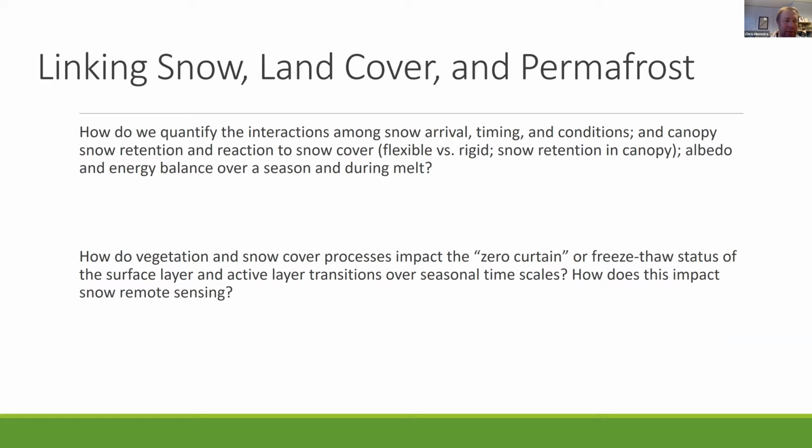And this is in canopy snow interactions and freeze thaw status. And this is my last slide. And so I'll open it up for discussion if we have time.